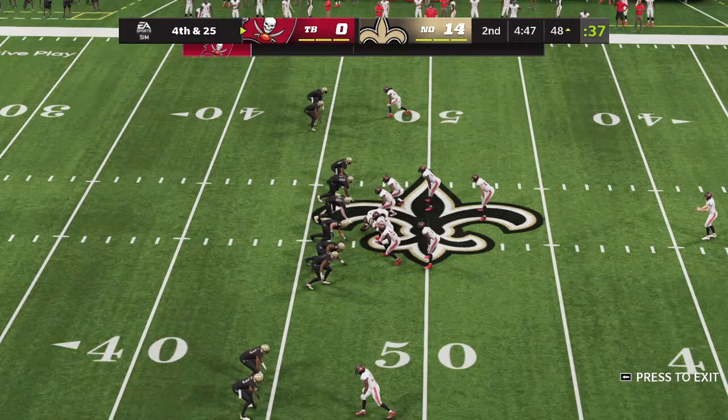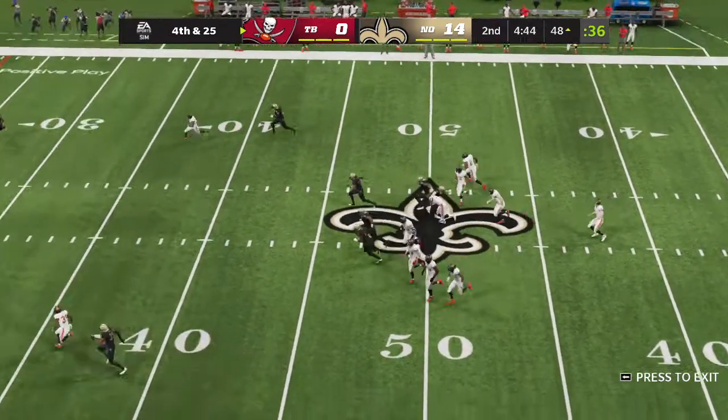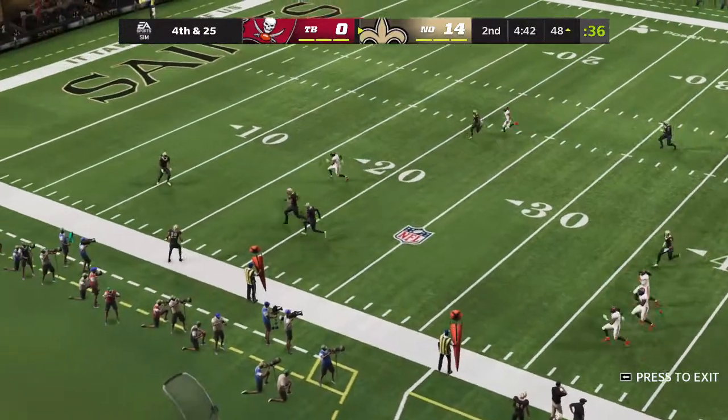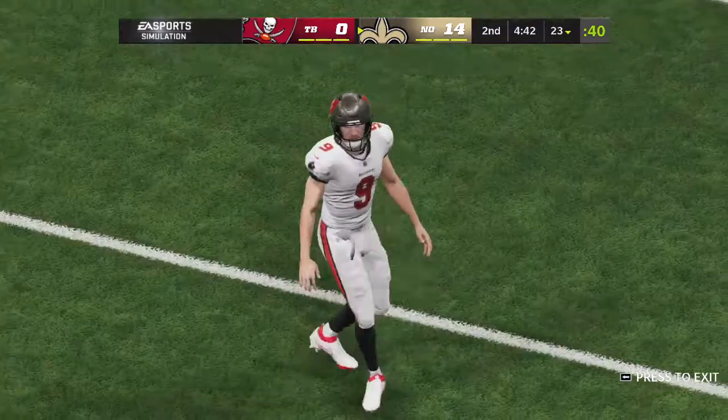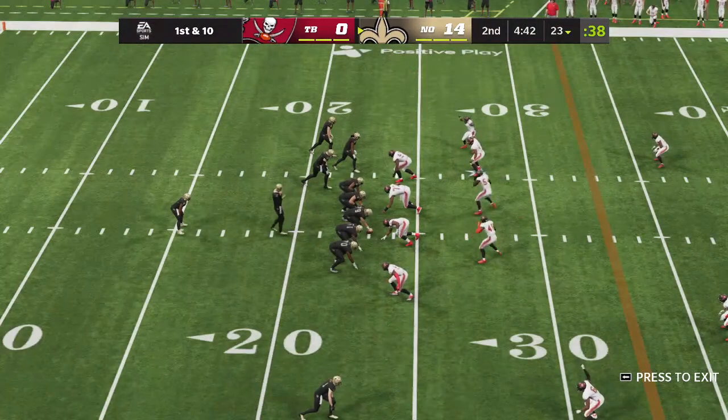Now it appears we're going to get whistles and a stop. A man down on the return. While the training staff works on him, we'll step aside and be right back. And no return here. Where will they spot it? They say just outside the 20-yard line.